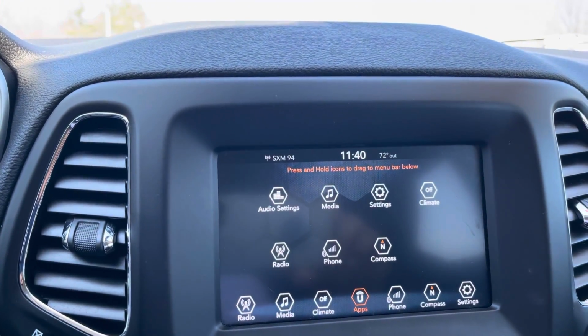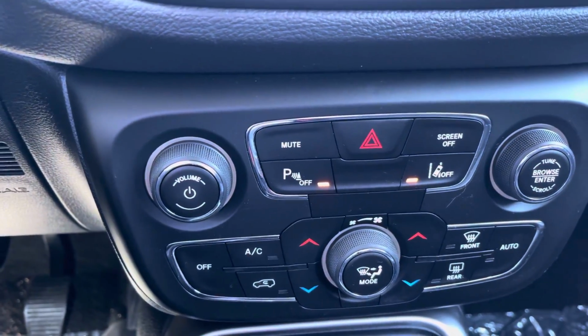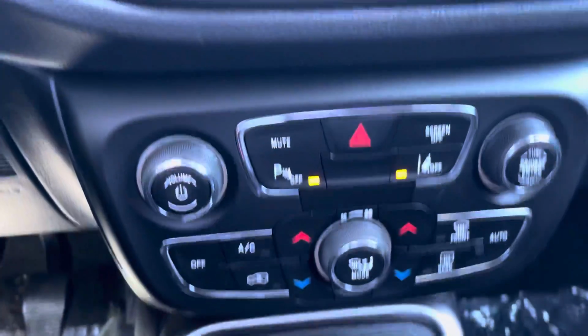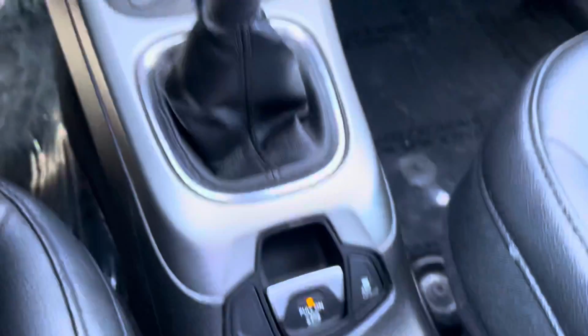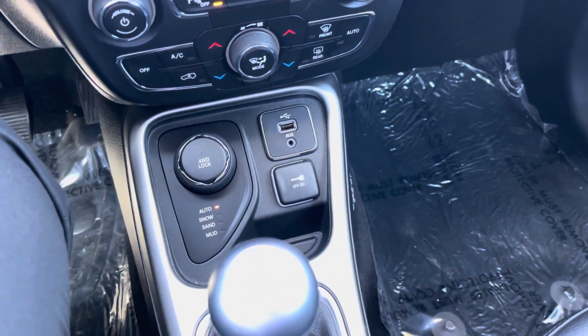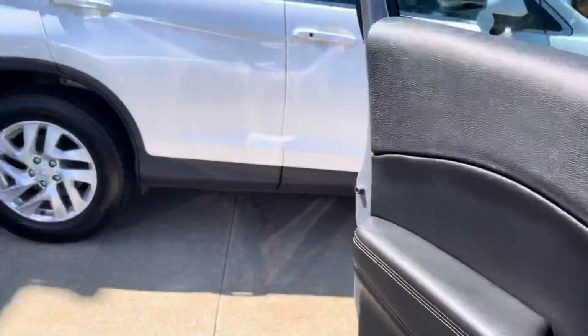Your apps are right there for you. Over here is your climate control with your lane departure warning and your parking sensors. Where is your traction control and your e-brake? As you see, it's a manual, six speed. I'm going to show you the second row.